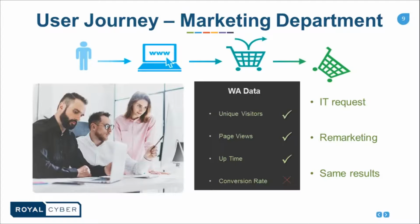But what they actually noticed in this web analytic data was that the conversion rate was dropping over time. Now, to address this issue, a marketing department would either raise an IT request if there is an issue, or if there is no issue, they would try some remarketing tactics to reach out to the customers. And again, the same results. So here's where we come to this point, that each one of them has come up with their own set of solutions to this one particular problem.